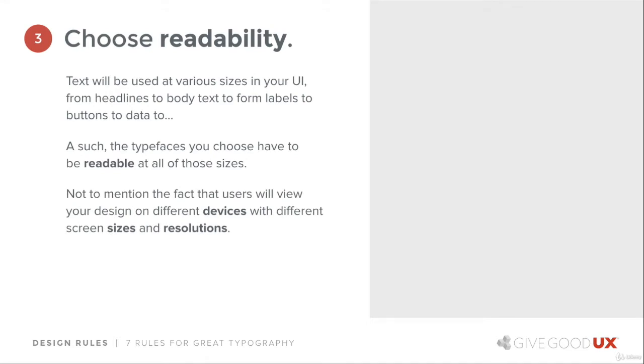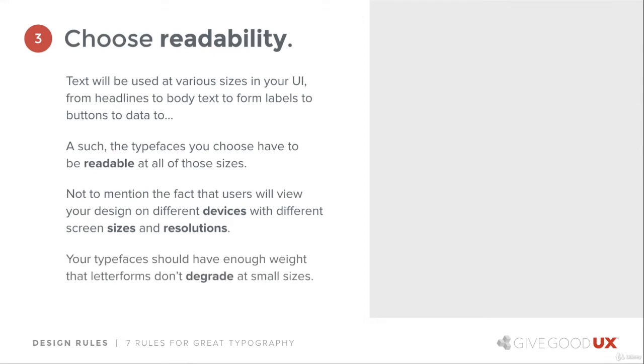Not to mention the fact that users will view your design on different devices with different screen sizes and different resolutions. So you've got to test as early as possible your assumptions about what sizes and fonts and line widths you're going to use. Your typefaces should have enough weight that the letter forms don't degrade at small sizes. They start to fall apart, they start to look pixelated.